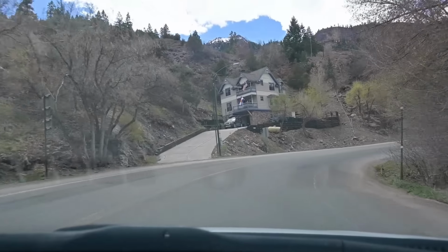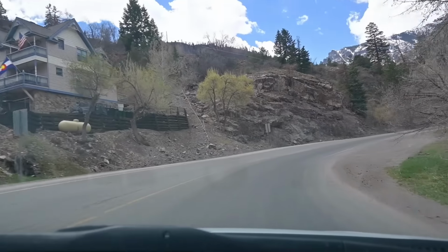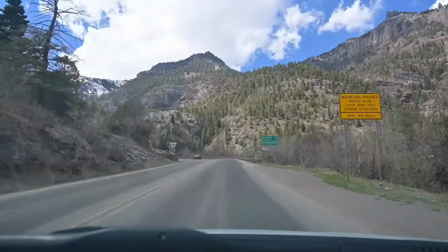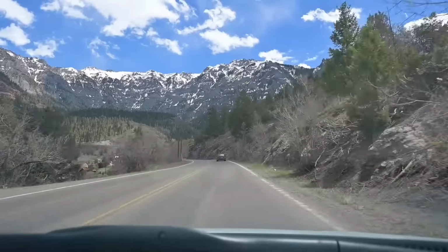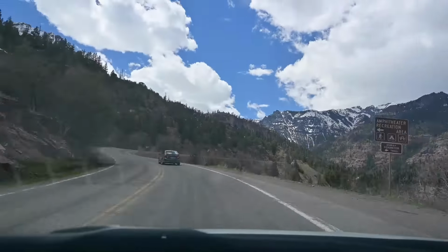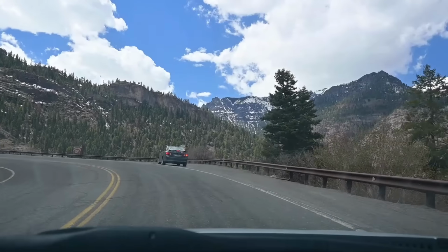And as soon as we made our way into town, that's when we started to make our way out of town and up the Million Dollar Highway. We started things off by making our way through a few mild switchbacks, and then past the famous Switzerland of America lookout point. And we'll come back to that later on in the video.